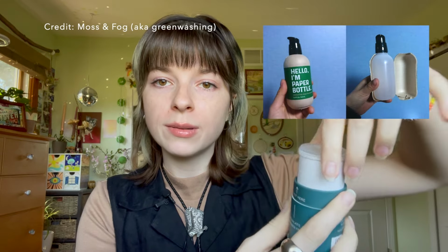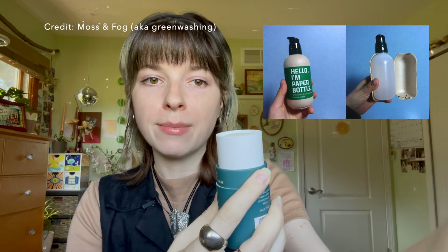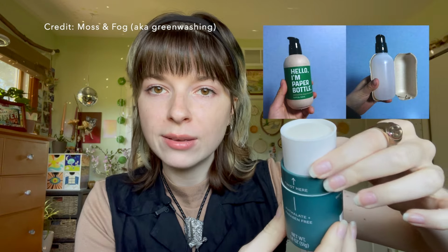But then when I got home, I took off the wrapping, I took off the cap, and then I noticed that the exterior was all cardboard and then the interior was all plastic. Not only is it a plastic tube, but there's a plastic cap. And how do you get the deodorant out, you may ask? You need to twist it, which means that inside there is even more plastic to twist it up.